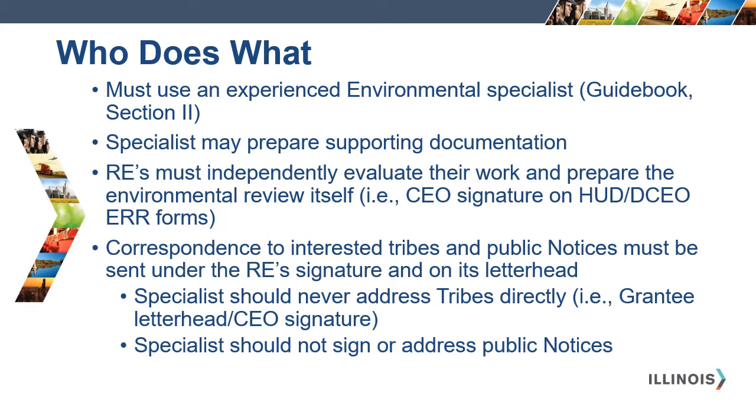Correspondence to interested tribes and public notices must be sent under the responsible entity's signature and on its letterhead. So a specialist should never address the tribes directly, and a specialist should not sign or address public notices. That is the responsible entity's job.